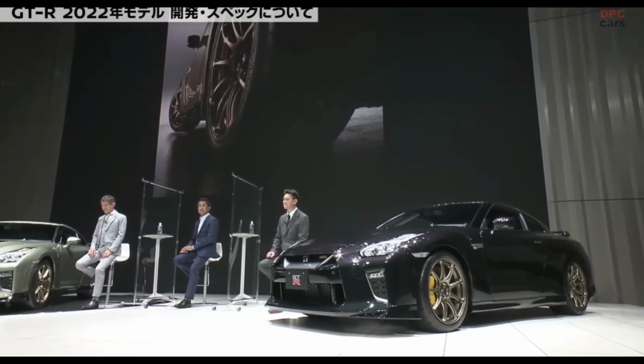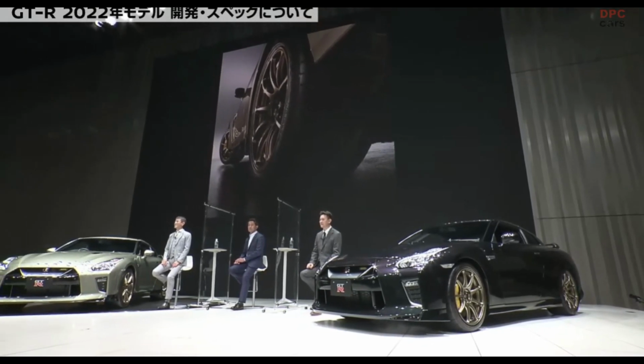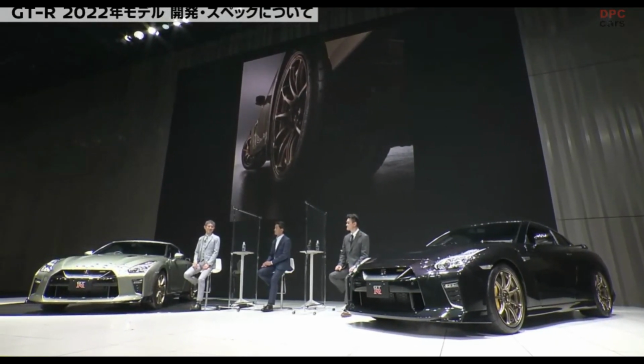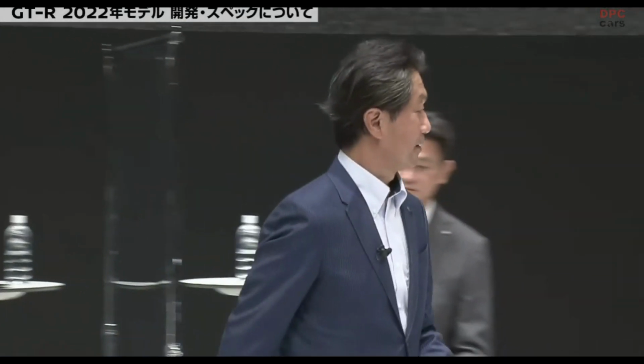Yes, thank you. Now, I want to know more about T-spec. So Yamauchi-san, is there anything else you paid particular attention to? Interior is updated. So let me show you the interior using the real car.